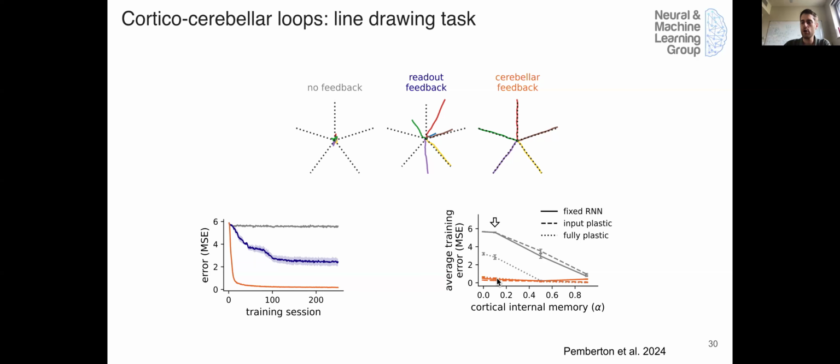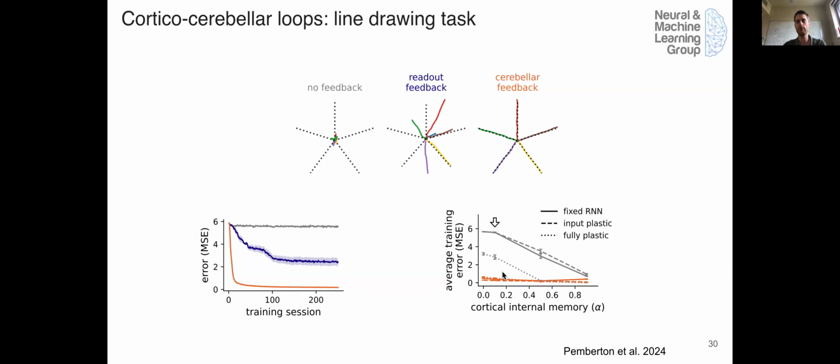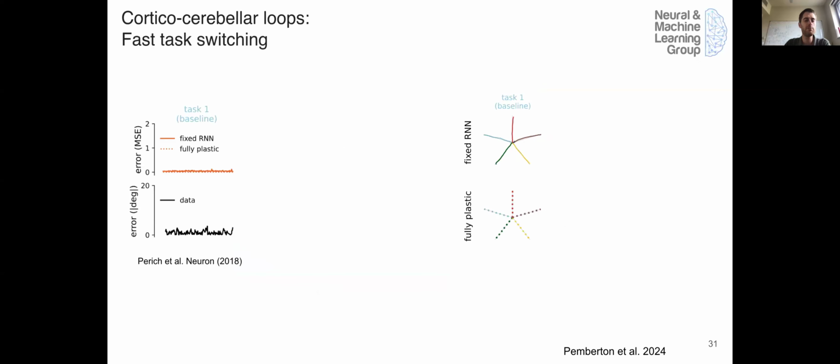Okay, so what can you do with this? So here I made the point that if you have a fixed RNN, then the cerebellum can basically give it useful inputs and help the system to do the task. But in principle, you can use this RNN and treat it as a dynamics engine and control it for different tasks, right? So you can now do task 1, then quickly change to task 2, then go back to task 1 by using an external controller, like the cerebellum in this case.